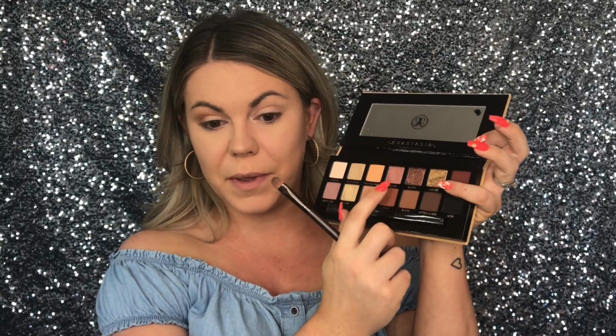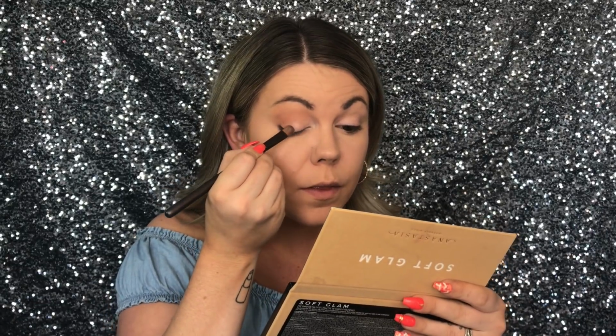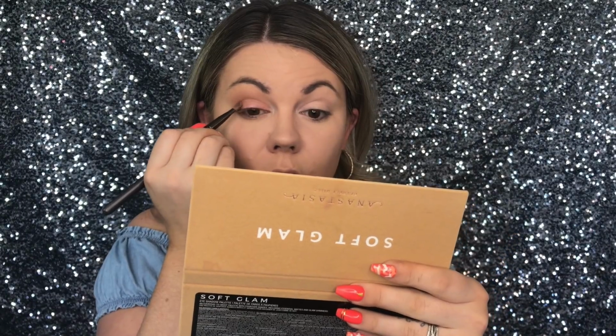So next I'm going to play around with a little bit of the shimmer shades. First, I'm going to take the shade Rose Pink and apply it all over my eyelid. So that color is really nice and shimmery. You get a nice metallic look to it. You can definitely layer it up and build it up the way you want. I think that's really pretty.